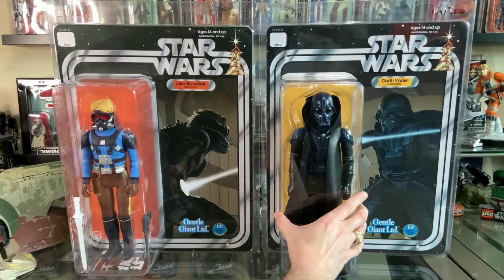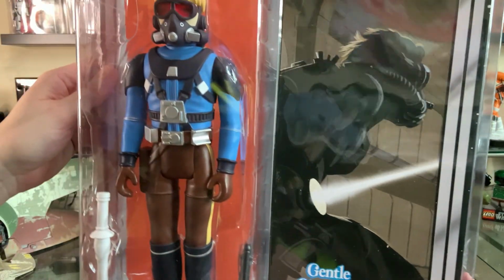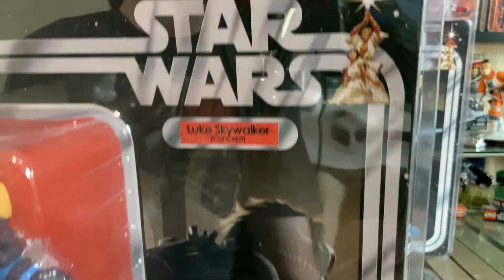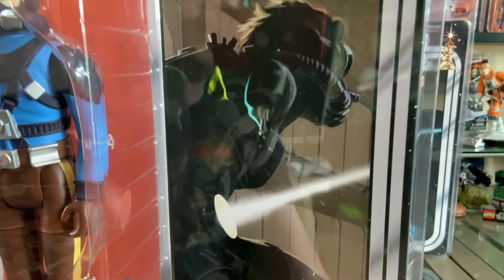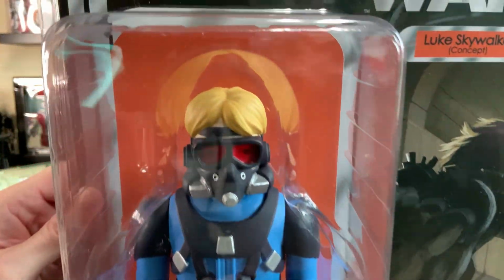He is awesome. But moving on to my favorite of the two, the concept Luke Skywalker, or some might call him Scuba Luke. And here's the look at the art. Again, it's that left half of that famous piece from Ralph McQuarrie of him dueling with Vader. And here he is with his face apparatus.